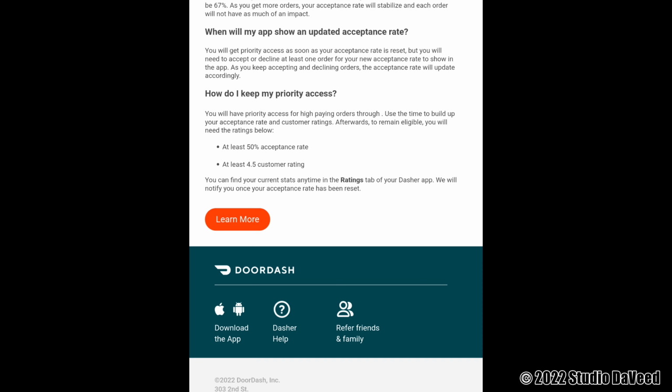So an email will go out on October 5th. Accept or decline the first job offer that you get, and then the acceptance rate should show in the tabs as probably 0%, and then you go from there. But yeah, let's go back up here. You'll have priority access for high-paying orders through the pilot period.